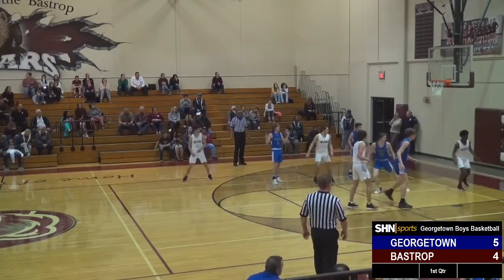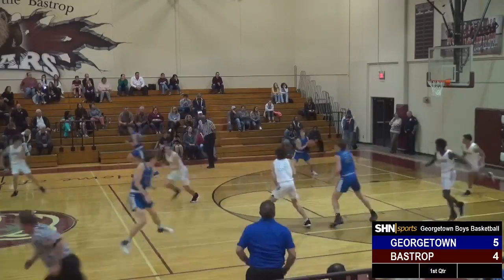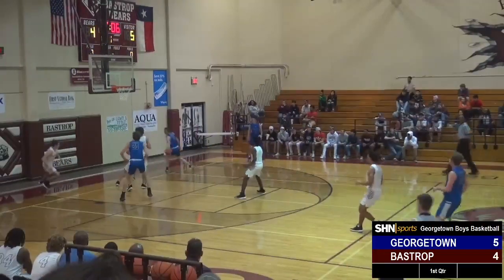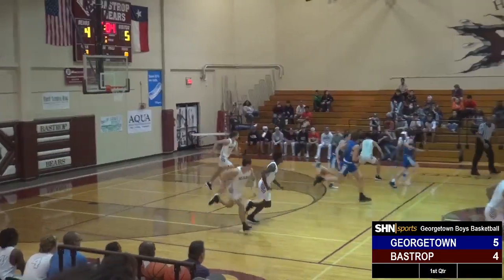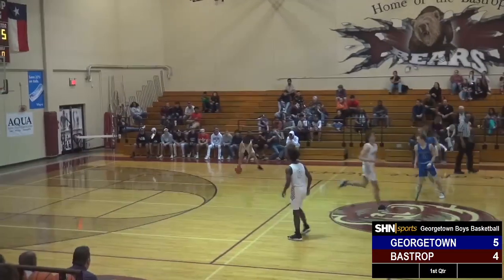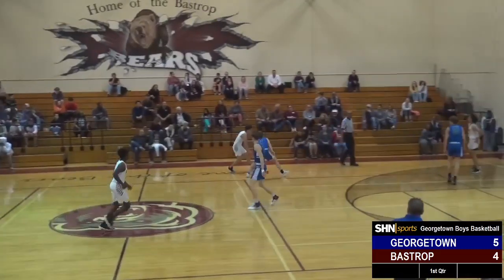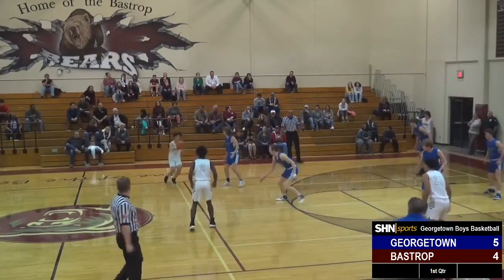Rebound. Kicks it out to Rodella. Goes for the three. It's an air ball. Saved in bounds. Outlet pass. Try to get it to Thiele. Ball slapped away. And into the hands of Rodella. And here come the Bears off the Georgetown Eagle turnover. 5-4 your score with 2:55 left in the first quarter.